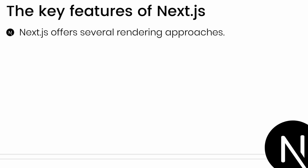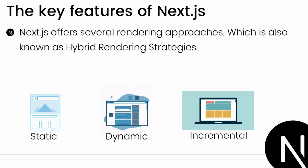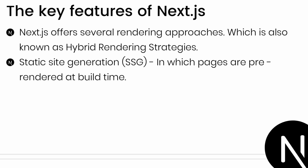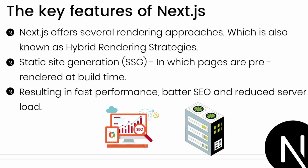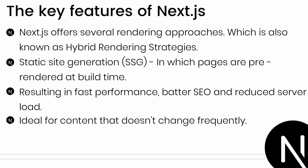The first is rendering approach. Next.js offers several rendering approaches, also known as hybrid rendering strategies, to cater to different use cases. One of these is static site generation. Pages are pre-rendered at build time, resulting in blazing fast performance, exceptional SEO, better search engine visibility, and reduced server load, ideal for content that doesn't change frequently.